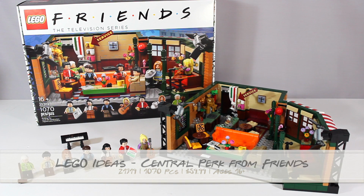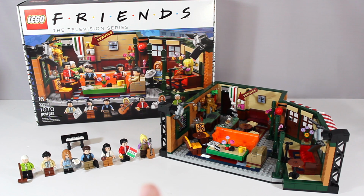I made my custom LEGO Friends figures a few years ago, maybe 3 or 4 at this point, and so I've been watching the progress of this set on LEGO Ideas because I wanted a Central Perk set to put my custom figures in. I was going to build one myself, but I didn't have the time or the skill to actually make one. So I've been waiting for this to come out for a while, and I was so glad that it achieved the support and got approved by LEGO.